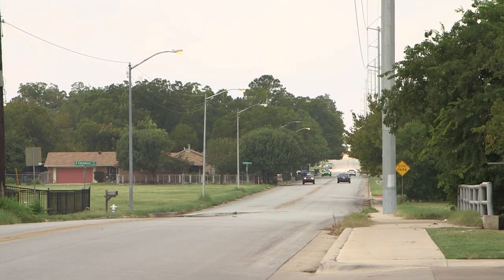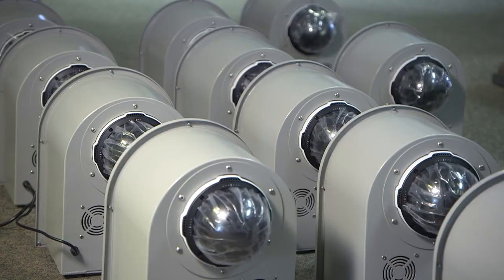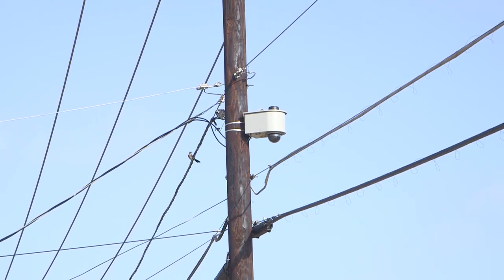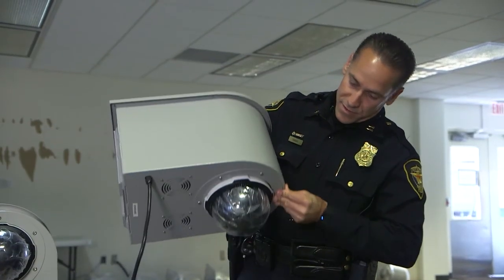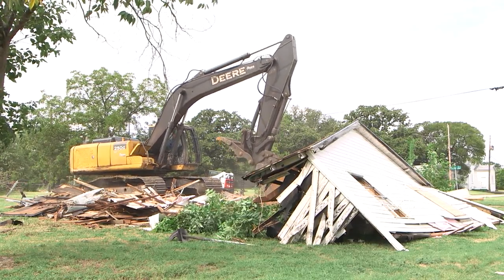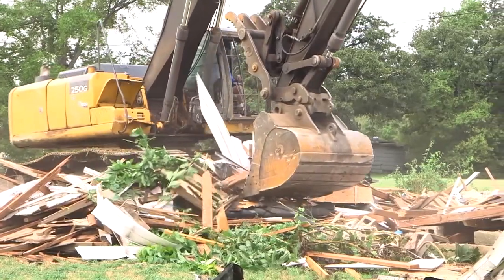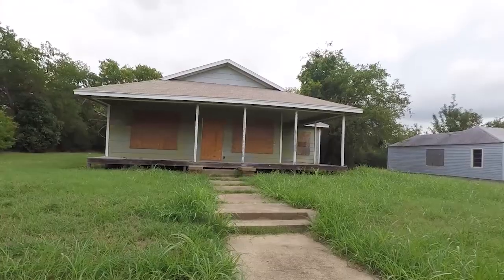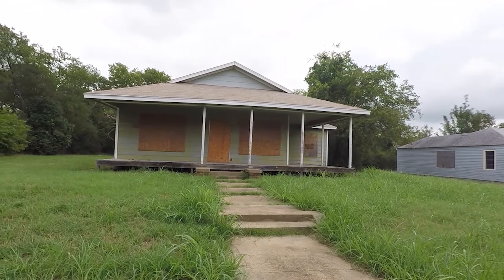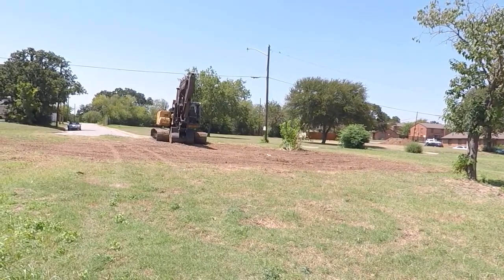Beginning in 2017, the city added more than 300 new streetlights to make the neighborhood safer at night. Security cameras installed at key locations helped reduce crime by providing police with evidence and leads. Vacant houses like this one had attracted vagrants, or worse. In all, 20 dilapidated buildings were demolished, eliminating barriers for redevelopment.